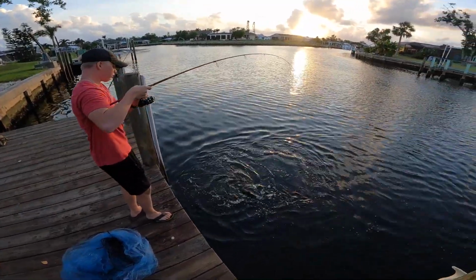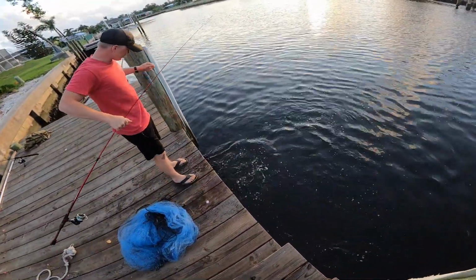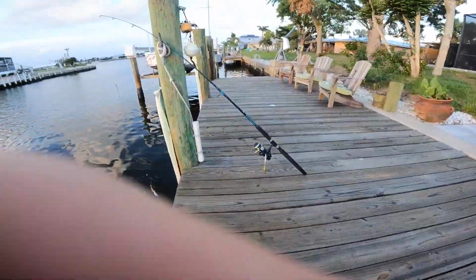If there's one like right here, then yeah, but. That is a, no. Did you lose it? Yeah. At least you got your hook back though. A black tip. It was a black tip.